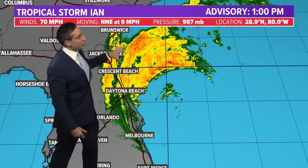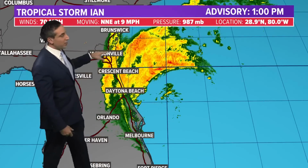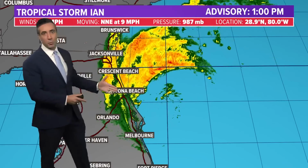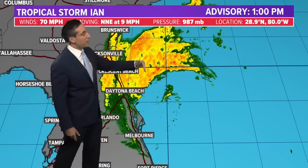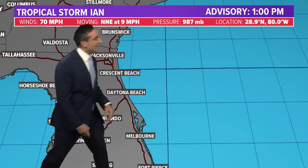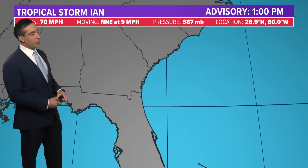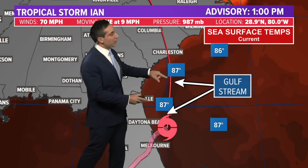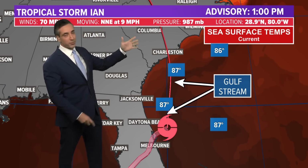We've got the rain shield that continues to pour in Daytona Beach up to Jacksonville, where they've seen some of the heaviest totals so far. We'll add an additional 1, 2, 3 inches before the rain shield finally pushes offshore. But you can see all of that moisture wrapping around it. Hardly anything located to the south of the storm at this moment. So the storm track takes it off to the north, northeast, and eventually a northwest trajectory after it gets inland.